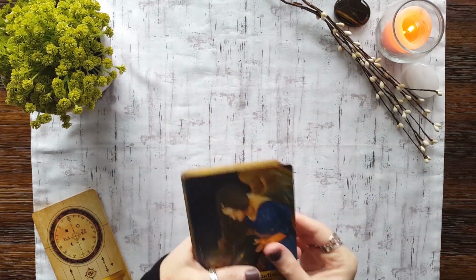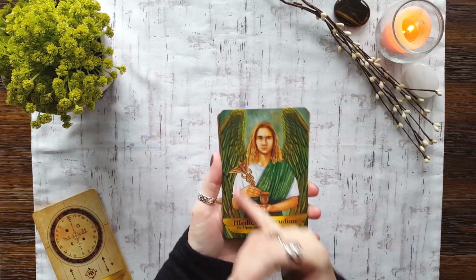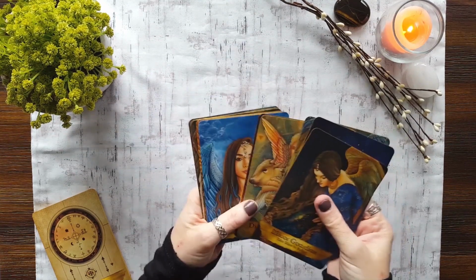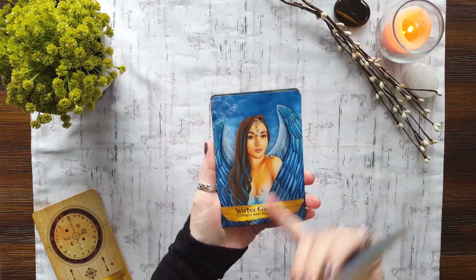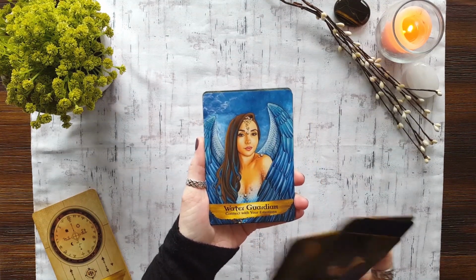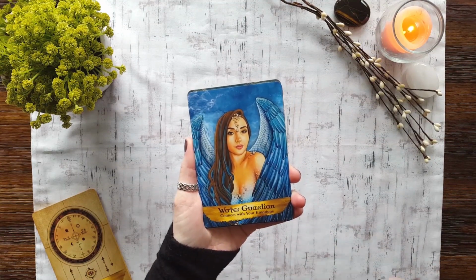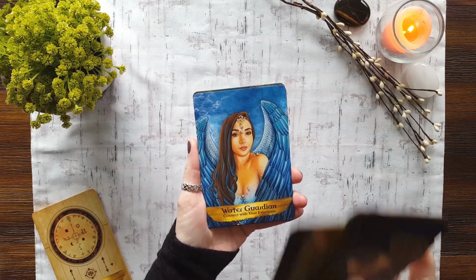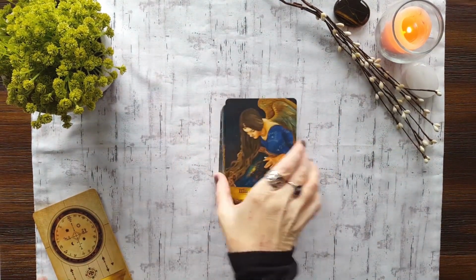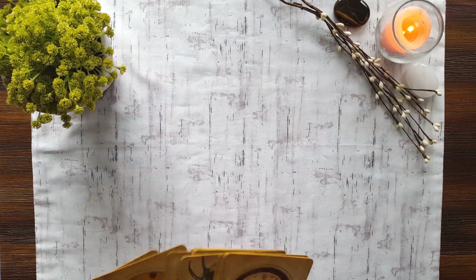There's only a couple in here that get a little too angelic for me, this one, and this one. It's a beautiful card, nothing wrong with that. It's just a little bit tilting toward the traditional angelic imagery, and I much prefer something like this. This is just beautiful. So next we have the 9 warrior symbols.